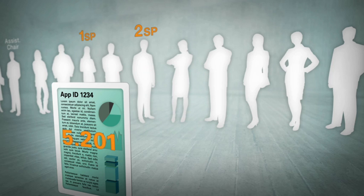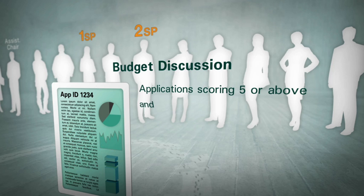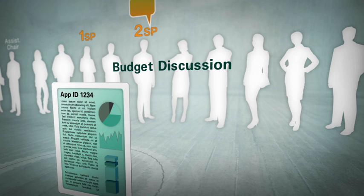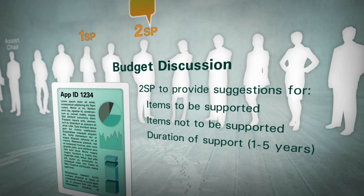Once the application has been reviewed and scored, the panel can begin budget discussion if it has an overall category score of 5 or above. Budget discussions will also proceed for new investigator or Indigenous health applications with a category score of 4. The Chair will ask the secondary spokesperson to lead the budget discussion by providing suggestions for items to be supported and those for which support is not recommended. This will include the duration of support, which can be any period between 1 and 5 years.